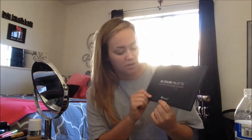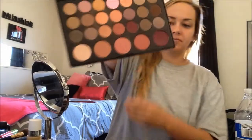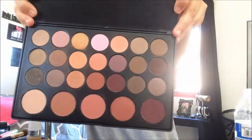This look that I did on my Instagram, I made it with this palette. It's the 26-color neutral eyeshadow and blush palette by BH Cosmetics. And I'll just show you what it looks like. You guys can see it. I don't know if I remember exactly how I did it, so I'm just gonna try to recreate it.